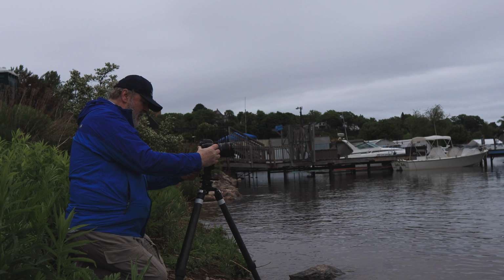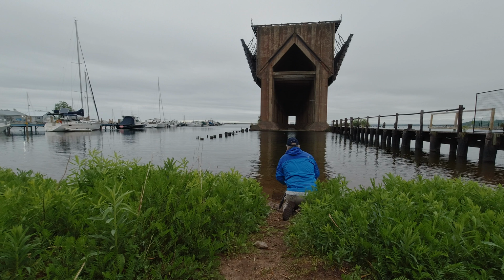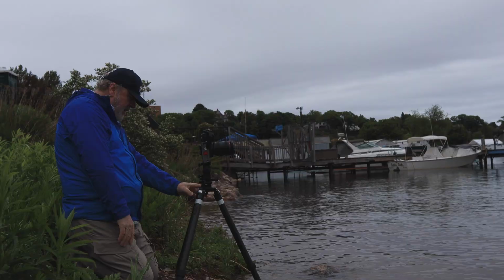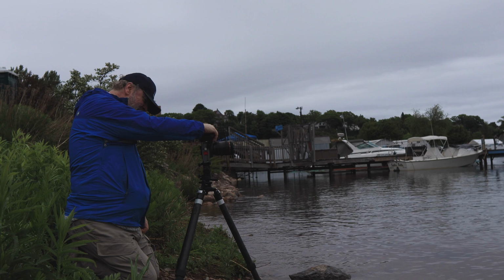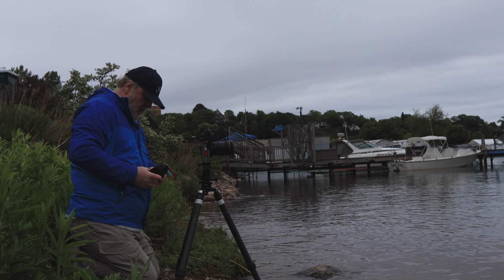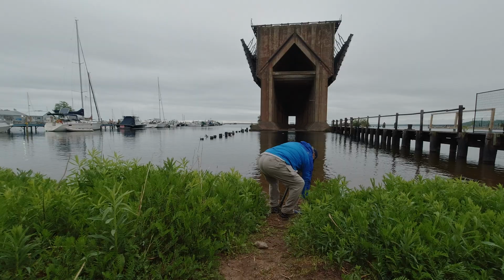I think a vertical orientation of this would be nice, since it's such a vertical structure. Put the center light end of the structure right in the center of the shot. See what we have here. Yeah, I'm going to want about a 20 second exposure or so. I'm going to sit down. This is really hard on the knees and the feet. Probably get a little muddy.